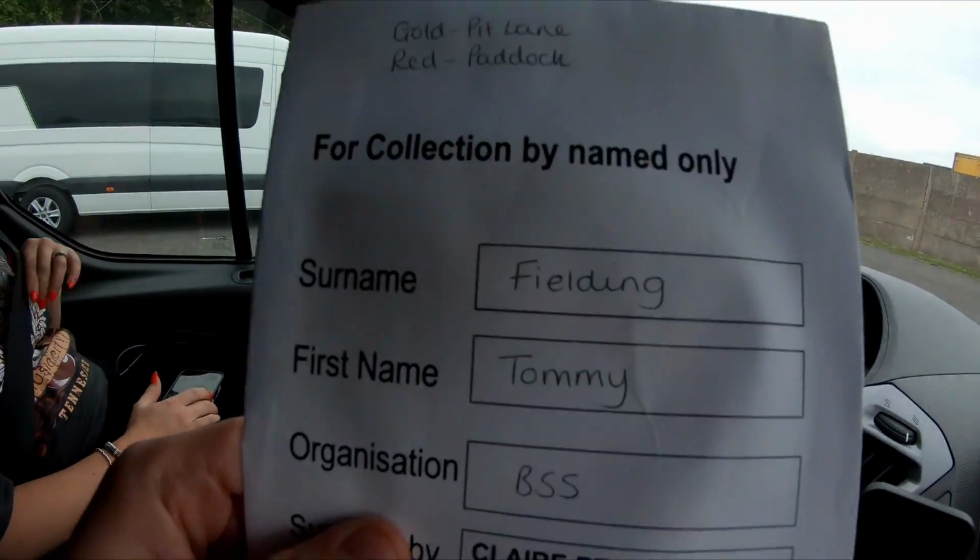We're at the British Superbikes this weekend at Donington Park. Obviously I'm racing the British Supersport Championship just as a wildcard. Did 2 of these last year, but hoping for a decent weekend. So we're just in the holding area, I've got our tickets.